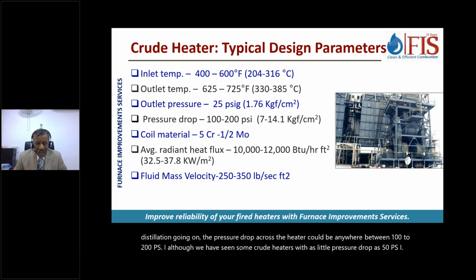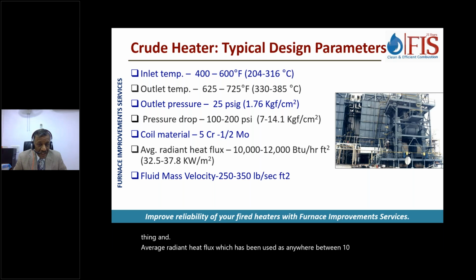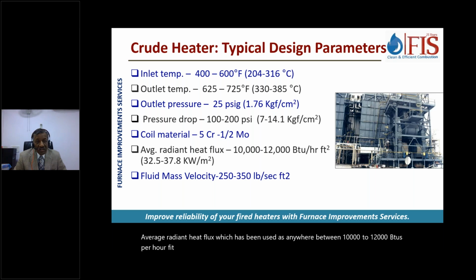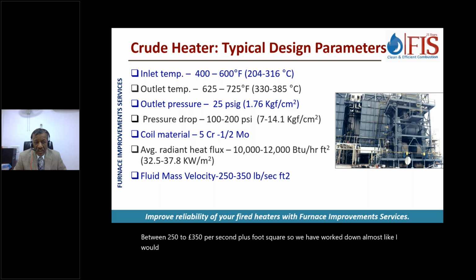Typical coil material in the radiant section is 5 chrome half moly. That is very typical. And average radiant heat flux which has been used is anywhere between 10,000 to 12,000 BTUs per hour per square foot. Fluid mass velocity is between 250 to 350 pounds per second per square foot. So we have worked on almost, I would say, 30 to 40 crude heaters in the last 25 years.